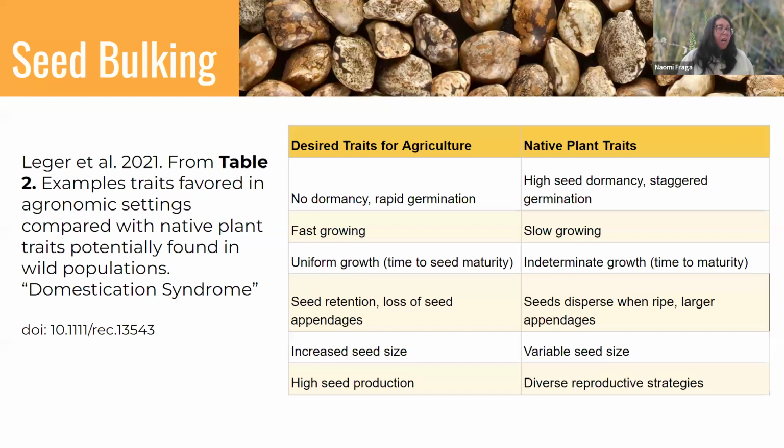So there's this really great paper by Ledger et al., published in 2021, and this is a table adapted from that. It's the idea that seeds undergoing cultivation for seed farming could develop what's called domestication syndrome, or basically traits that you see in agronomic species start showing up in these wild species after just a few generations. For instance, in agricultural species, we find there's a lack of dormancy and you have rapid germination, whereas a trait associated with native plants is high seed dormancy and staggered germination. And then in agricultural systems, plants could be very fast growing, whereas native plants are slower growing.